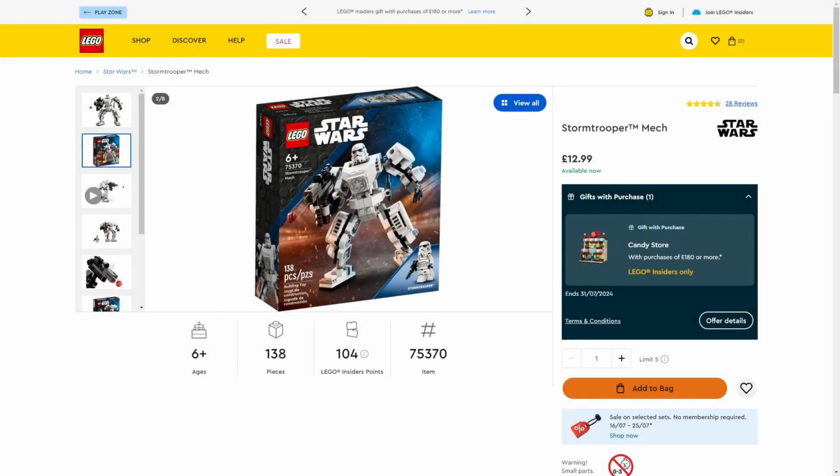Alright guys, so we have now got set number 7 on our list, and we have one which I think I'm going to get a lot of questions on. We have the Lego Stormtrooper mech. This is Lego set 75370, has 138 pieces, retailing for $12.99 in the UK.